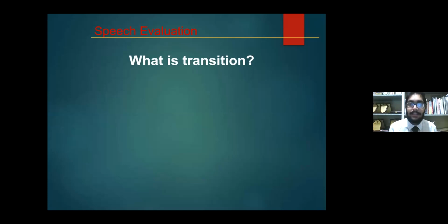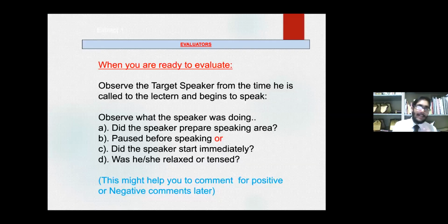What is a transition? Now, as we know, a transition is moving from the body to the conclusion. It is how effectively the speaker moves from one area to another. So transitions are really important, how we move from one point to another. Because if the transition is not there, and if we don't note that, we won't know how effective the speech is.